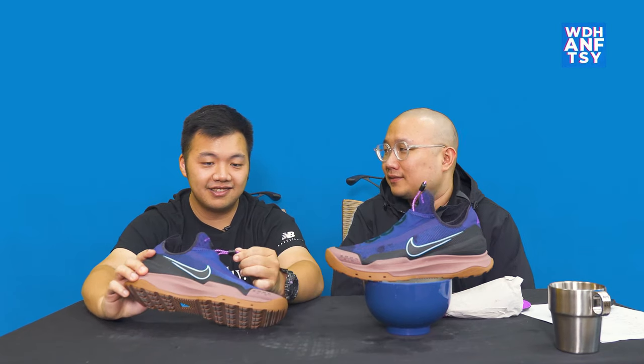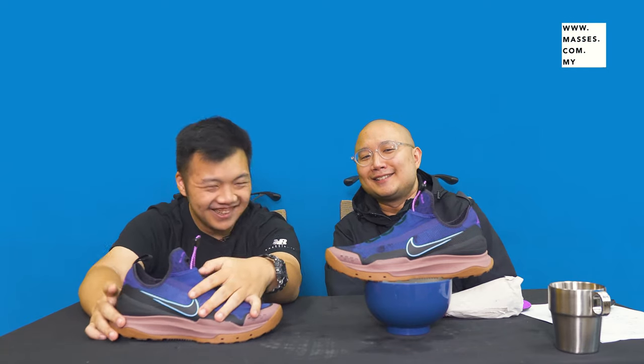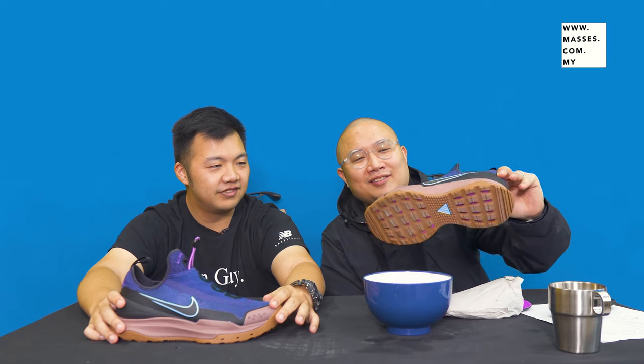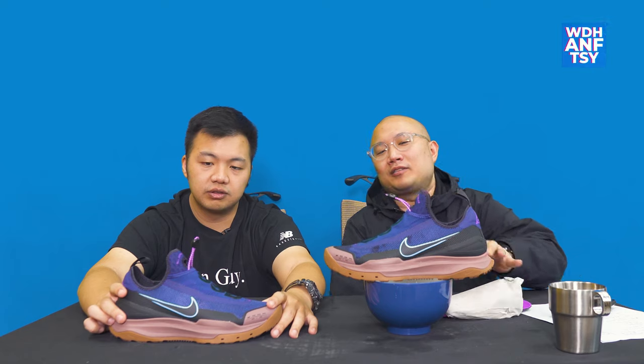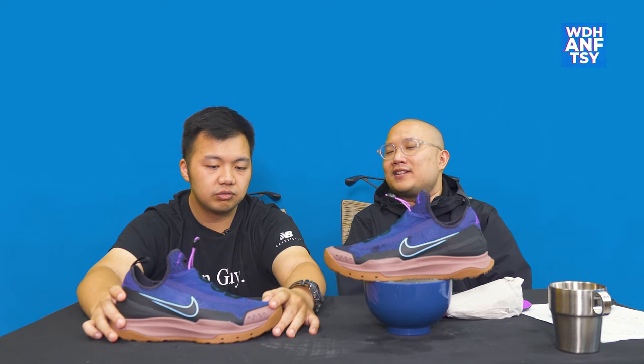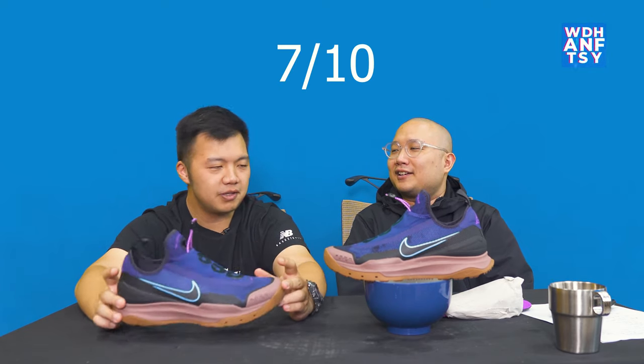Well, I bought this shoe, so generally I would rate it higher than you. But I know it's not for everyone. It's very technical. I think the design aspect of it is quite subjective to some people as well. But I will rate it slightly higher than you. I'll rate it 7. Still not bad. I'm 6.5, really.